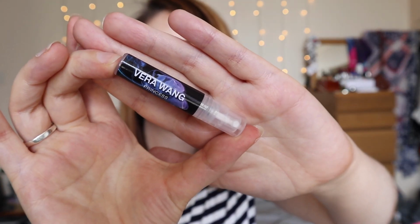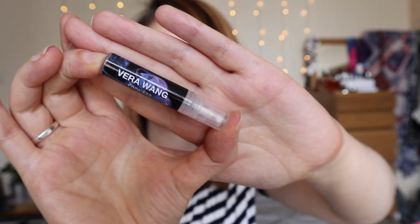You also get 3 little cards which tell you about the fragrances, their notes, and what they're meant to smell like. Okay, so the first fragrance that I'm going to try is this one here, and it is the Vera Wang Princess. I have never heard of this one before.